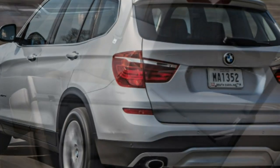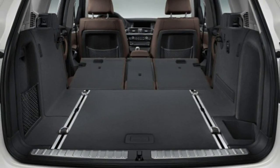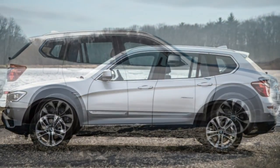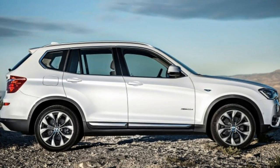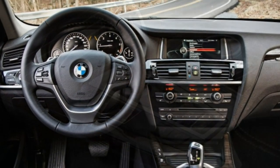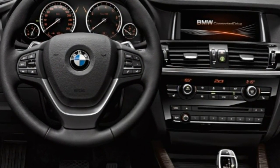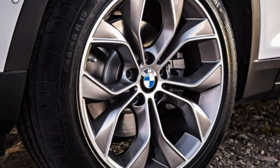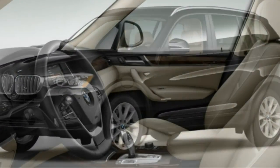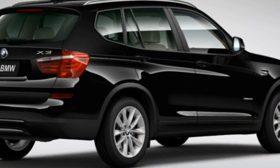The optional technology package gets you a head-up display, a navigation system, a larger central iDrive screen and an upgraded controller that accepts handwritten inputs, an enhanced driver information display in the gauge cluster, smartphone app integration and BMW remote services. The dynamic handling package adds an adjustable suspension, variable ratio steering and an enhanced version of the all-wheel drive system, sDrive28i excluded.